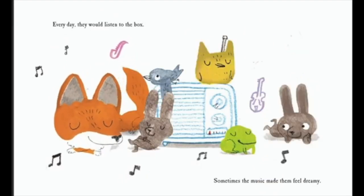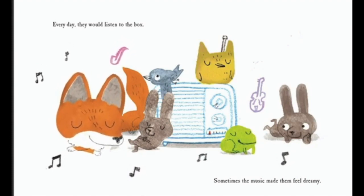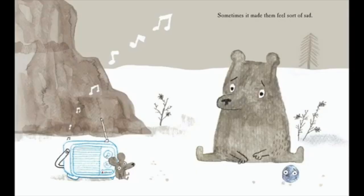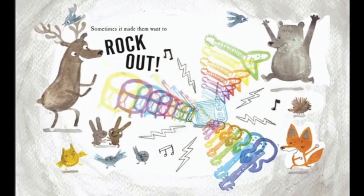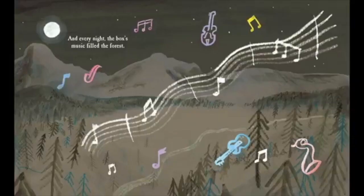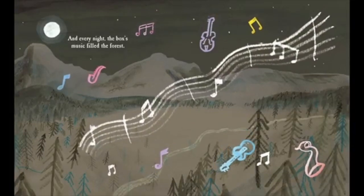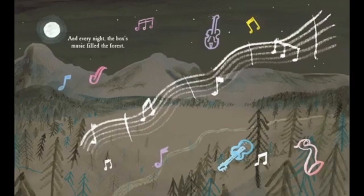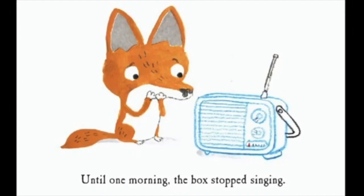Every day, they would listen to the box. Sometimes the music made them feel dreamy. Sometimes it made them feel sort of sad. Sometimes it made them want to walk out. And every night, the box's music filled the forest. Until one morning, the box stopped singing.